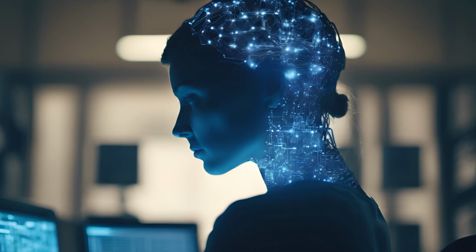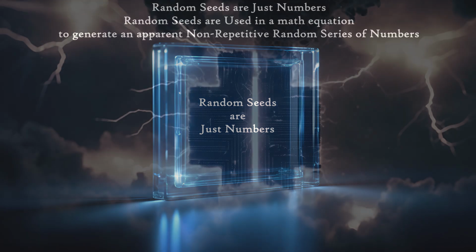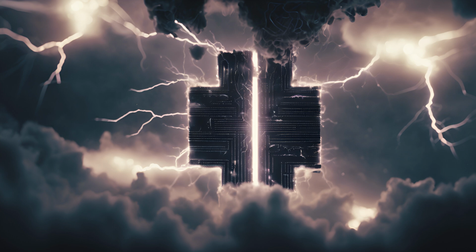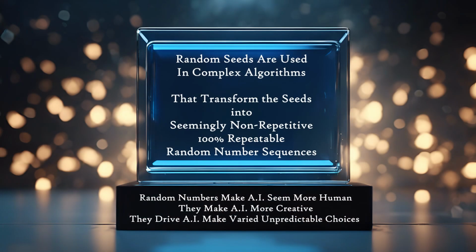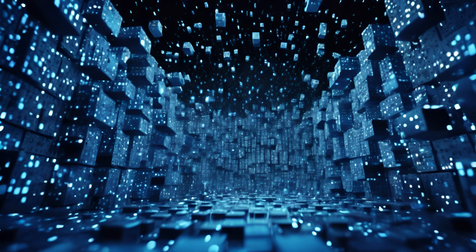To make AI more human, AI is assigned randomness. AI is assigned what is called a pseudo-random number seed. A random seed is just a number. It is a number that is used in a complex mathematical algorithm that transforms the random seed into a seemingly random number. Random numbers make the AI seem more human and more creative by making varied and unpredictable choices. And that new random number becomes a new random seed fed into the random generator for the next random number to be derived. AI achieves varied creativity and responses to people by using random numbers to select from potentially hundreds of thousands to even billions of references and options and choices.